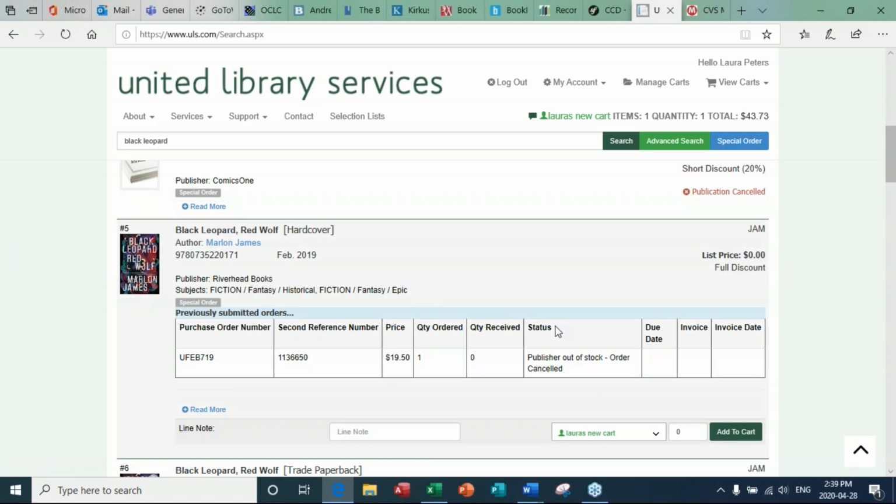even though it looks like it's fully available and maybe nobody else has ordered it, so you have no way of seeing that somebody had ordered it and it was canceled, don't add that to your cart because you're not going to get it. I guarantee you it will be canceled.